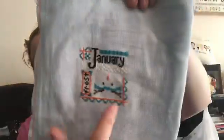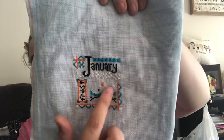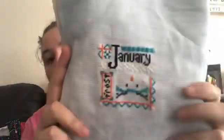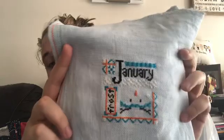So all I have is a snowflake here, snowflake here, snowflake here, and then finish his body, and then the back stitching for his earmuffs. But I think the two different blues are working well. So I like it. It's cute.